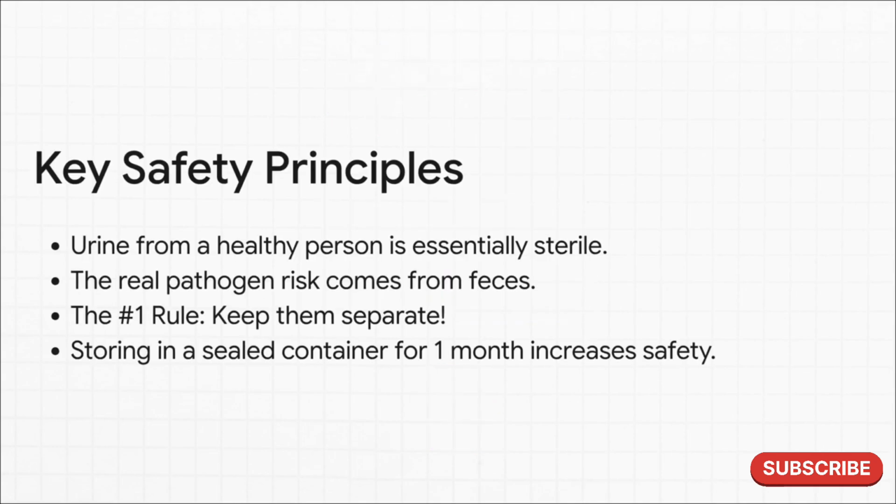So here's the deal. This is about microbiology, not emotion. Urine leaving a healthy body is basically sterile. The real risk for pathogens in human waste comes from feces. So, rule number 1 is just dead simple. Keep them separate. If you do that, you've gotten rid of the main source of contamination. And if you want to be extra safe, just storing it in a sealed container for about a month makes the environment hostile to most pathogens.